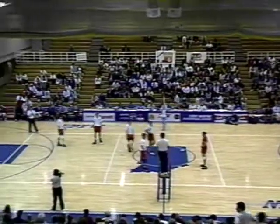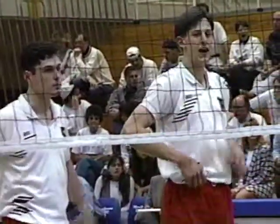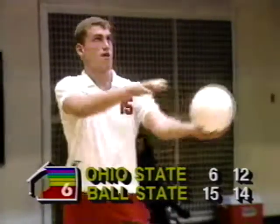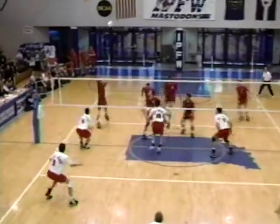Scott Oath on serve, and who are they going to serve to? Bengoa, Potter? They're trying to bait him into serving to Wilson a little bit. They'll probably serve Potter. I would serve Potter. Yeah, and Bengoa comes up and gets it. Not a great serve.